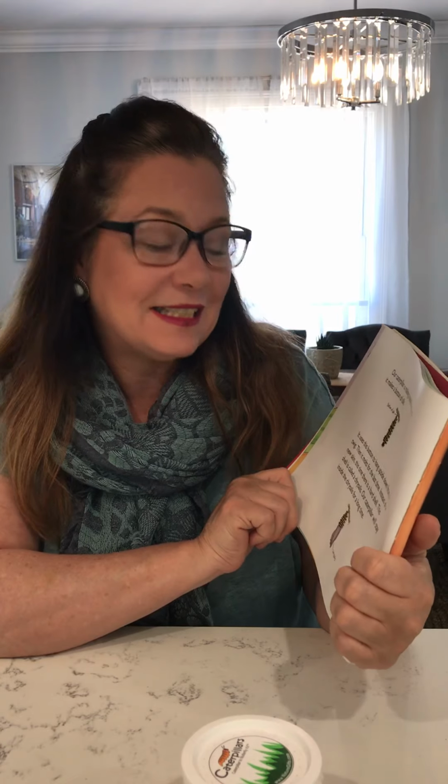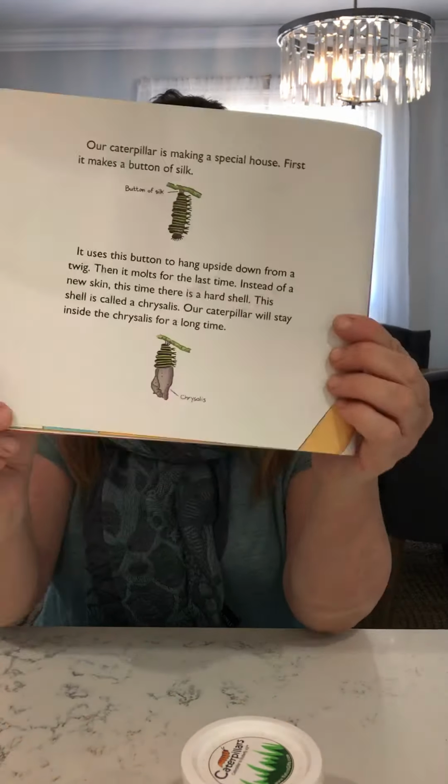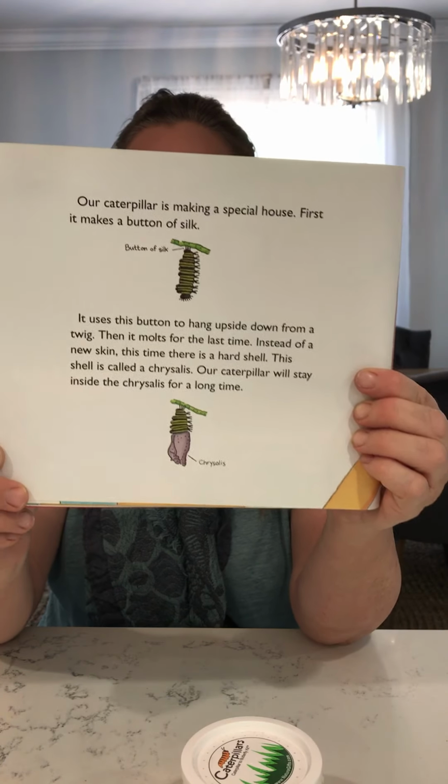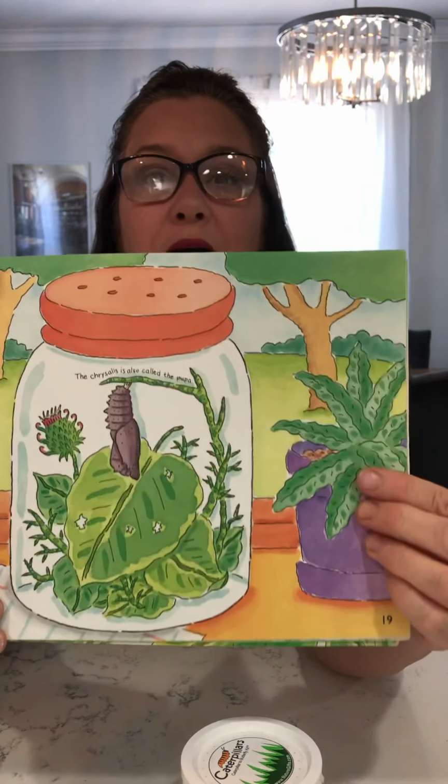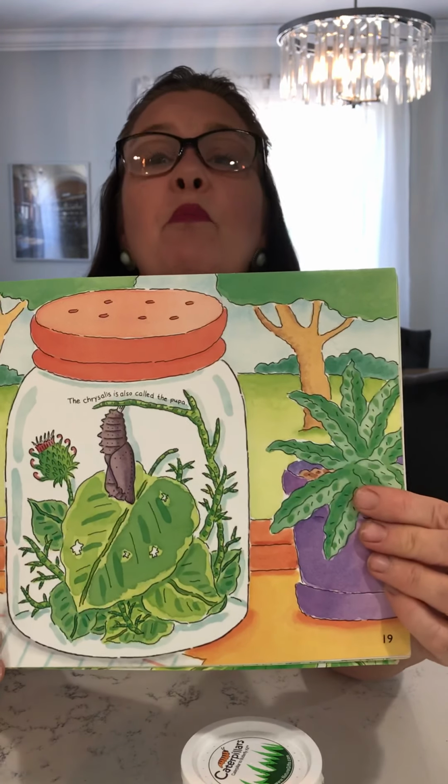Then it molts for the very last time. Instead of a new skin, this time it will make a hard shell. This shell is called a chrysalis. Can you say chrysalis? Our caterpillar will stay inside the chrysalis for a long time. The chrysalis is also called the pupa. Can you say that? Pupa.